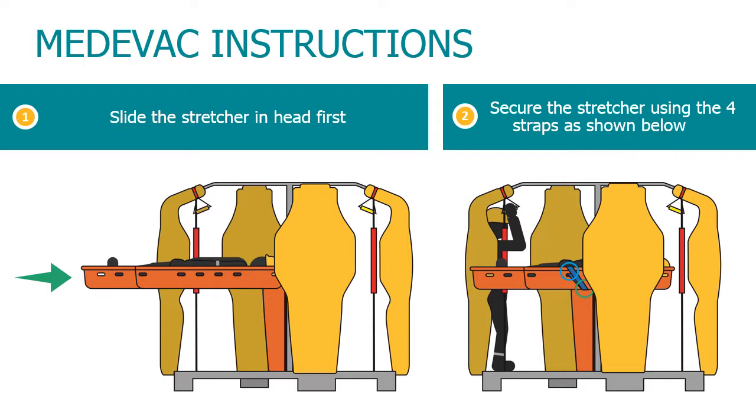Loading a stretcher into the Wave should be practiced regularly. To lift a casualty may take 4 persons, with a 5th person directing from within the Wave.